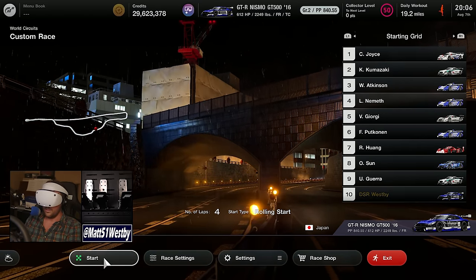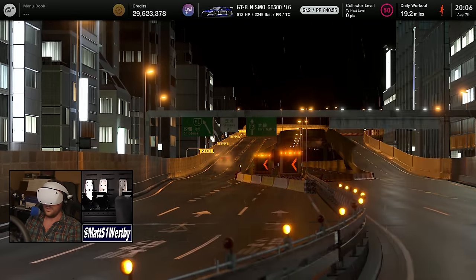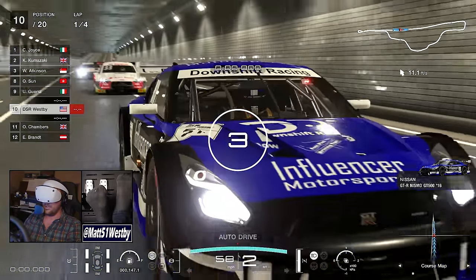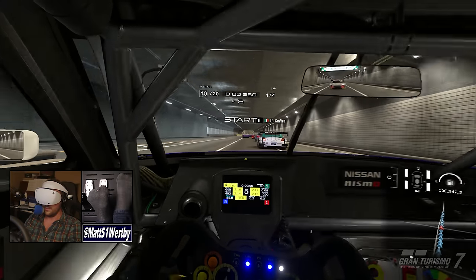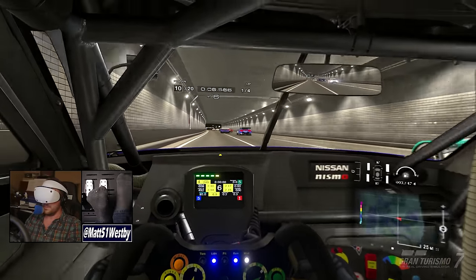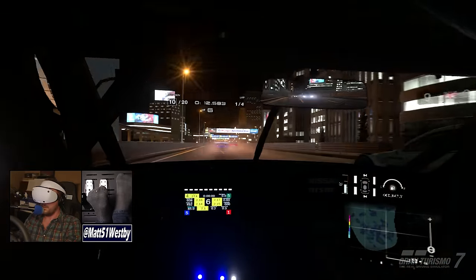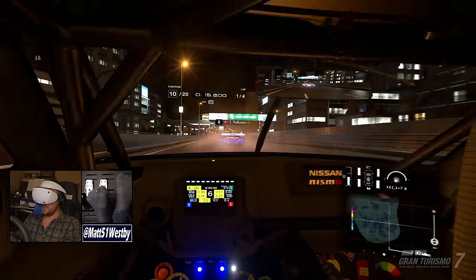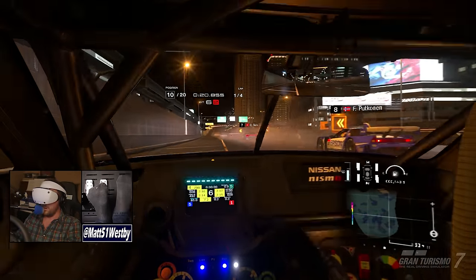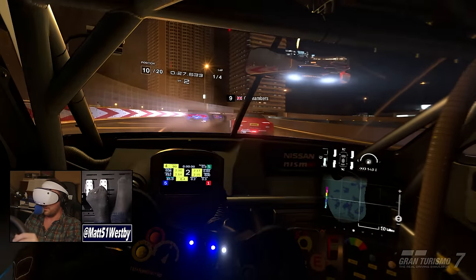I want to do a race car at night in rain, and might as well do Tokyo Expressway. I am so concerned. Oh no. Nope. Okay, so rain isn't too bad. First and foremost, this is cool, I'll admit, but with the smoke spray, you can see how pixelated it is, so you can definitely tell it's a little bit of a video game, unfortunately.